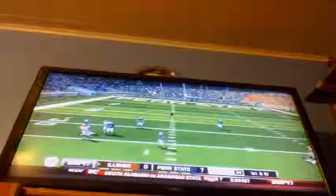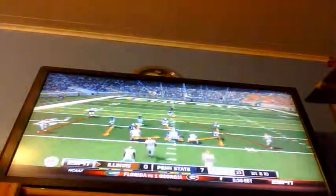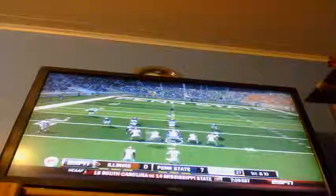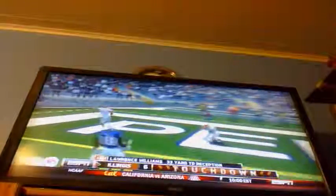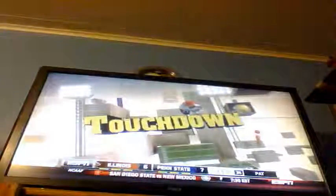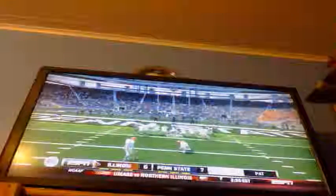Alright guys, I am back, and we have a first down and 10 now for the Fighting Illini. There's the snap. There's the throw. He is wide open. Jackson tripped him up, but he's in the end zone. Williams in the end zone. And this game is now tied.